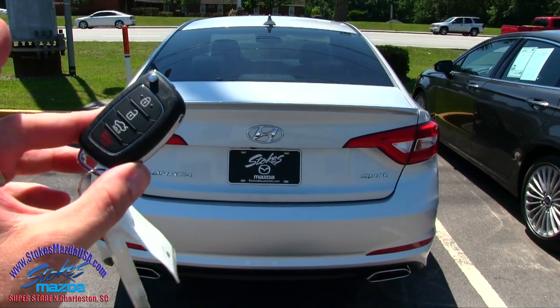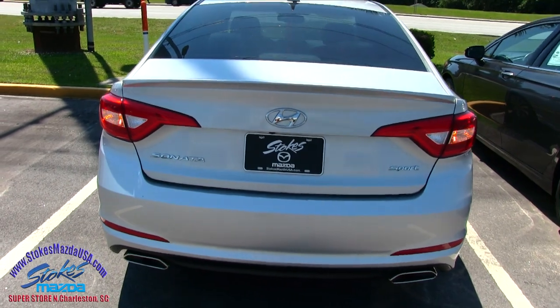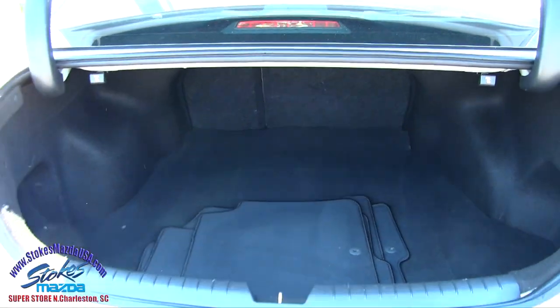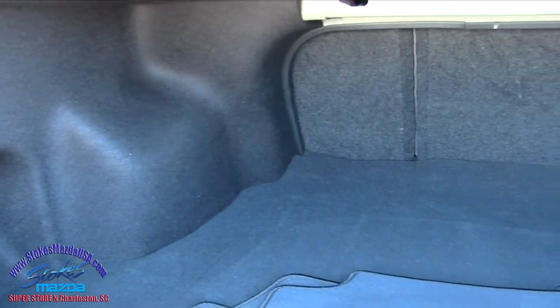And here's our key right here. Let's go ahead and hold this right here and see how that works. All right, and let's go ahead and take a look. Always curious of how much trunk room you get on some of these vehicles. And as you can see here, pretty good. Not bad. Nice and roomy.